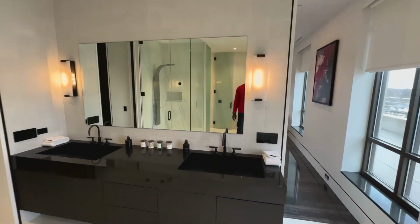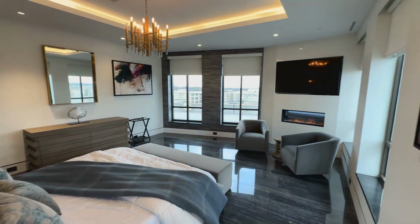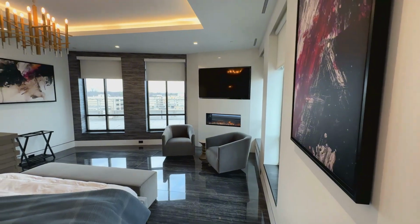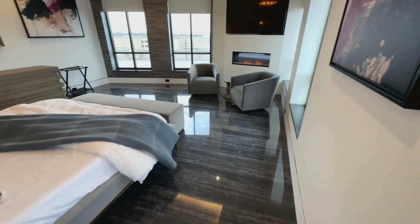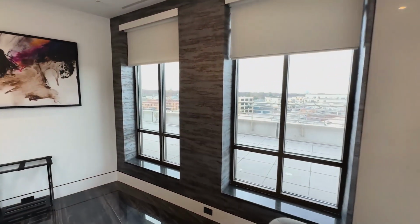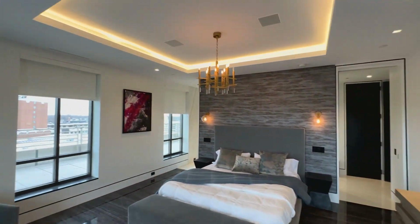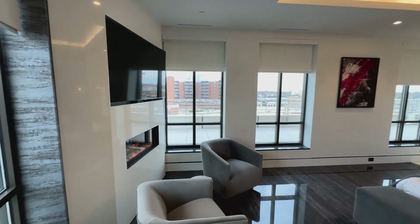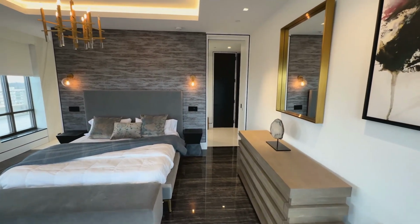So then the bedroom itself. You got a king size bed, ample space in here. You can make it what you want, but I think they laid it out pretty good. Another fireplace over here, TV on the wall, and then you're surrounded by the terrace. Now we're gonna head out to the terrace. It might get a little loud out there because, like I told you, we're directly on Woodward, but let's head on out there right now.